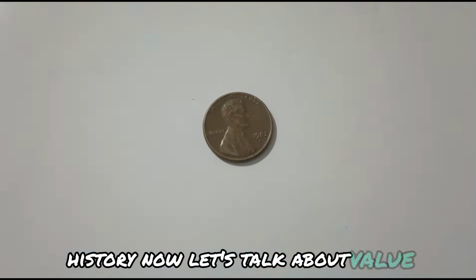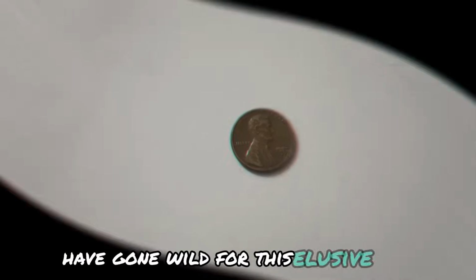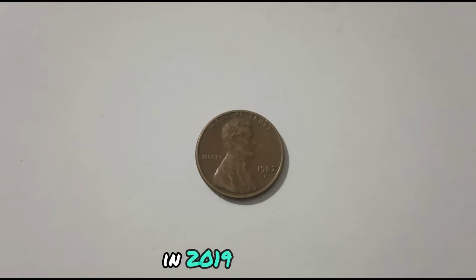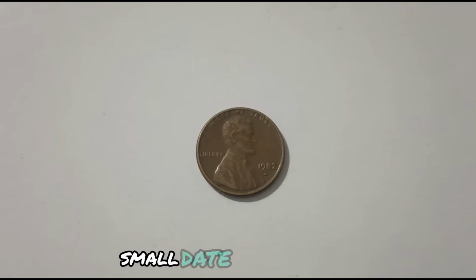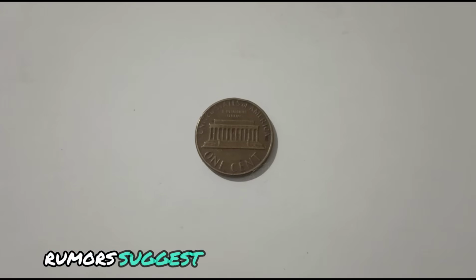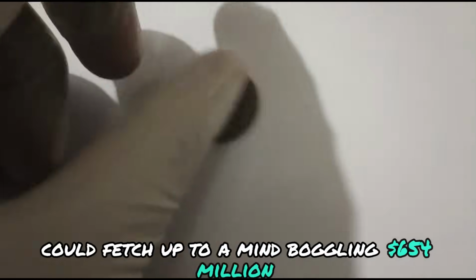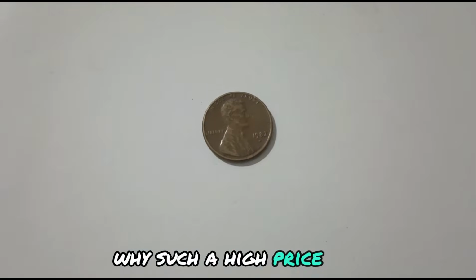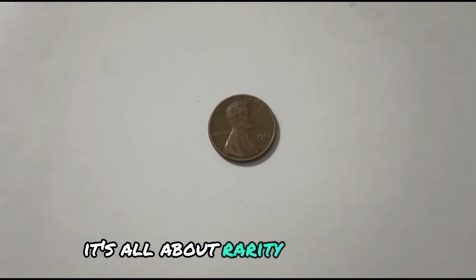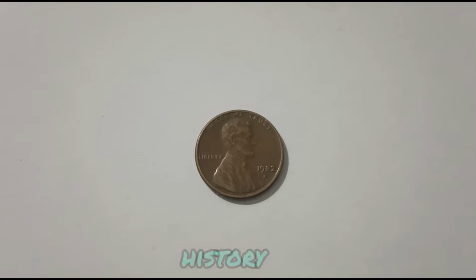Now, let's talk about value. In recent years, collectors and investors alike have gone wild for this elusive coin. In 2019, a 1982D small date copper penny was sold for an astounding $18,800 at auction. But wait, it gets better. In private collector circles, rumors suggest that a pristine example could fetch up to a mind-boggling $654 million. Why such a high price tag? It's all about rarity, historical significance, and the allure of owning a piece of American minting history.